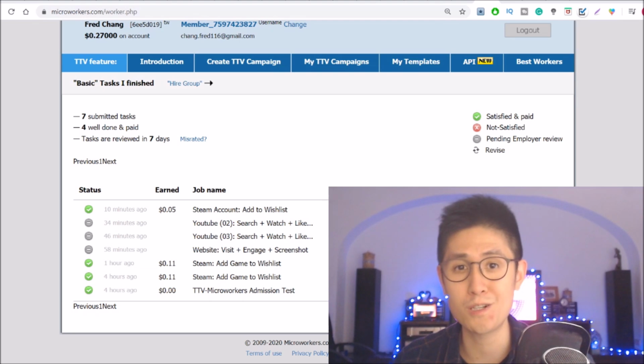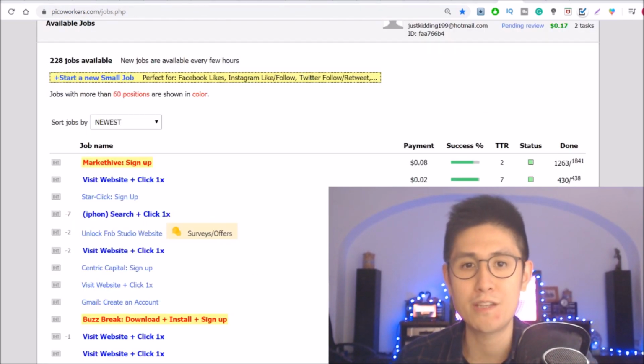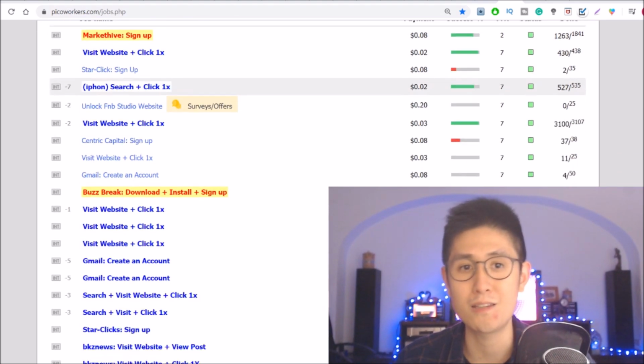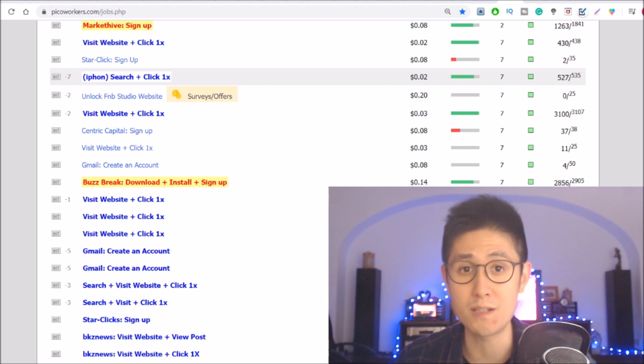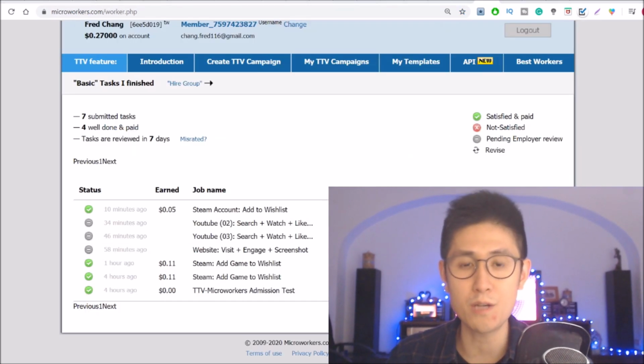So that was Micro Worker with less than $1 earned, and moving forward to Pico Worker, I found that there were a lot more lower priced gigs like searching for a website on Google, and that was the reason I didn't spend a lot of time on Pico Worker. But now I actually think a lot of these tasks are probably a lot more consistent and straightforward than those on Micro Worker.